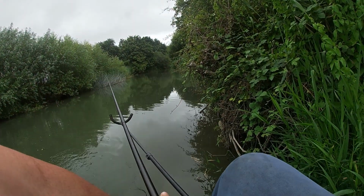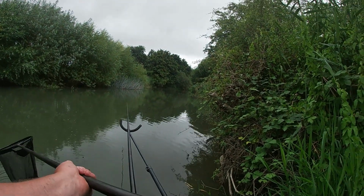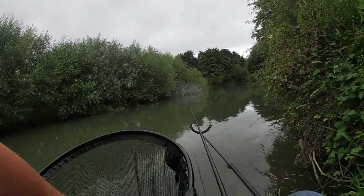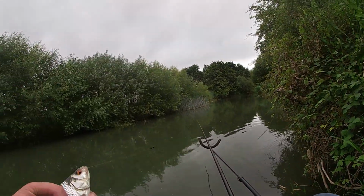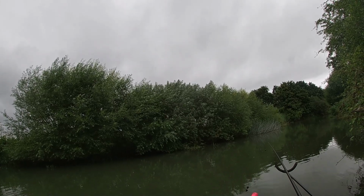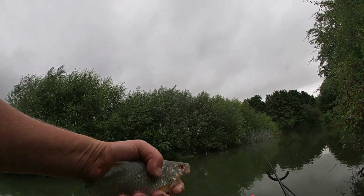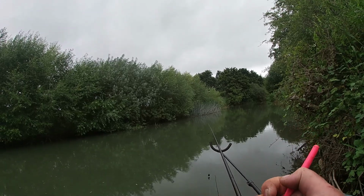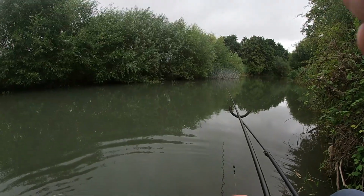Oh, now that ain't a bad roach. That must be a good half a pounder, I would think. That's a nice, that is a nice fish, that one is. If I can unhook that nicely. Look at that. Way up, nearly lost him. Look at that for a fish. Absolutely wonderful. All on a little hempy.